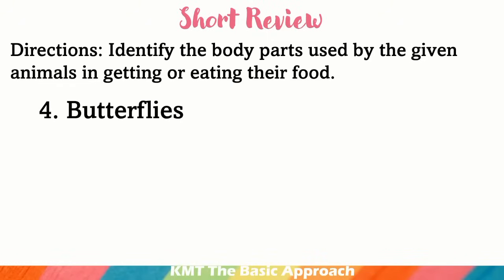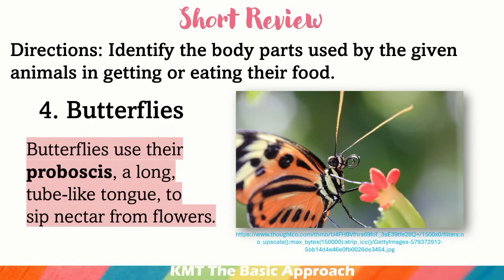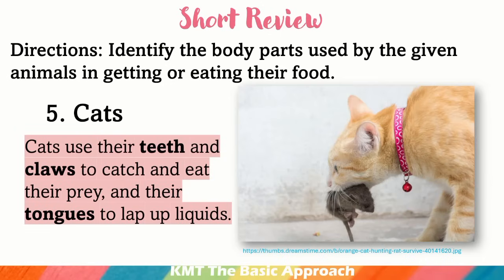Number 4. Butterflies. What body parts used by butterflies in getting or eating their food? Very good! Butterflies use their proboscis, a long tube-like tongue, to sip nectar from flowers. And number 5. Cats. What body parts used by cats in getting or eating their food? Correct! Cats use their teeth and claws to catch and eat their prey, and their tongues to lap up liquids.